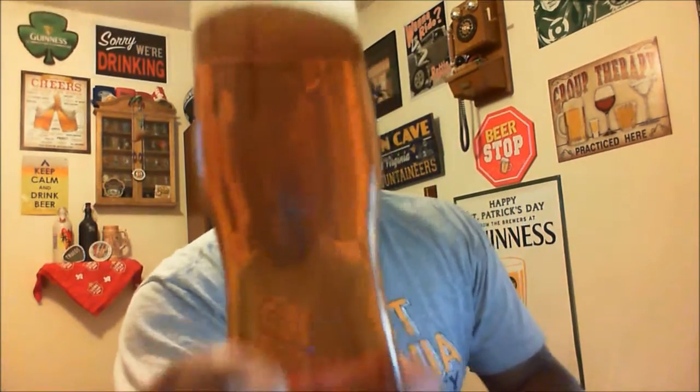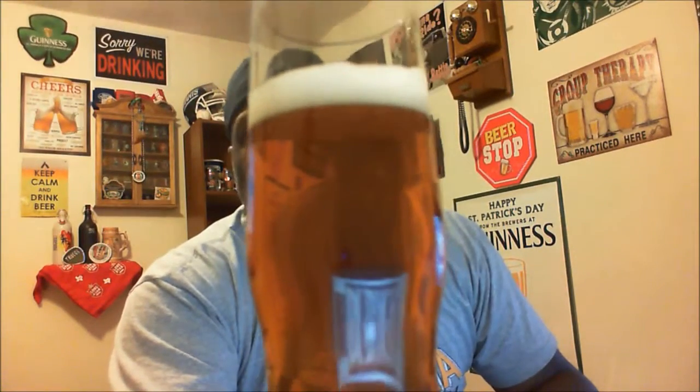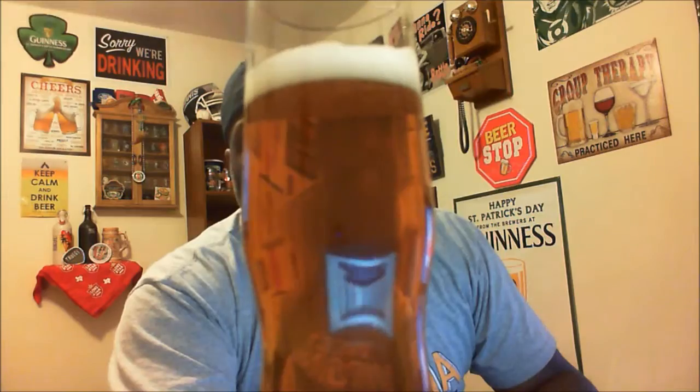Now you can check out the head, and we are down to pretty much less than half a finger. Go ahead and get the taste. Now on the taste, I do get the bitterness to the front of the tongue. As I mentioned, this one has 40 IBU. Bitterness does hang in there for a little bit.